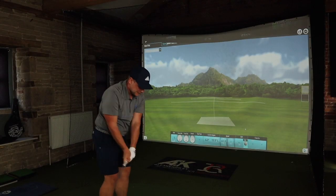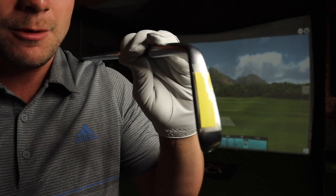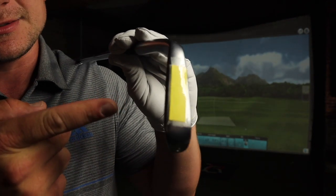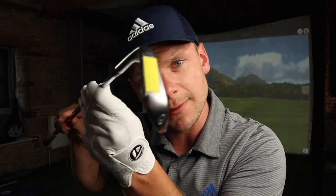So obviously I do hope that if this idea did take off and you did get colours instead of numbers, it would be a little bit more premium than that. Because that literally is just some card that I've sellotaped onto the bottom of the head. But that's the best I could do. Arts and crafts never was my strong point either, you can probably tell.